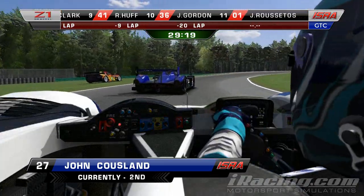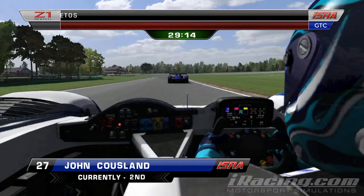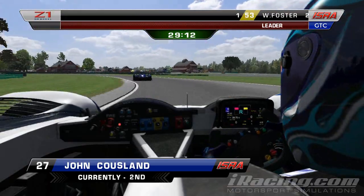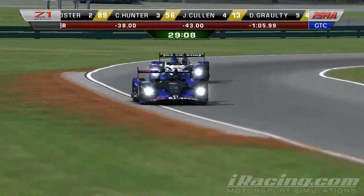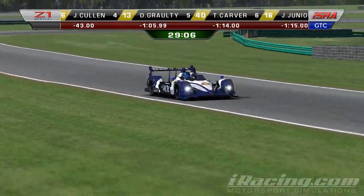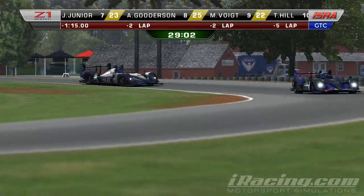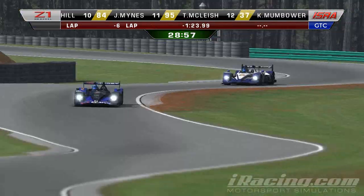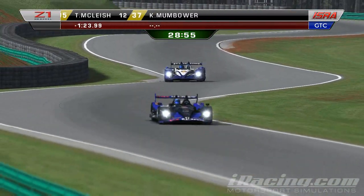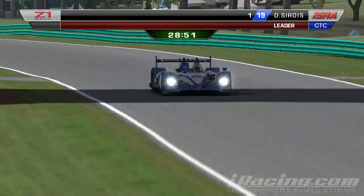Oh, and lead over as David Serrois retakes the lead, and John Koosland had the lead for approximately 300 meters there, which was, I don't know if that was enough to get him the bonus point for leading a lap, but I believe you have to cross the start-finish and get the pip. Yeah, I'm not sure how that worked out. Yeah, he's showing the 2 dots on his car, so unfortunately, John, while he had first for hardly any time, it didn't get him enough to get that extra bonus point.